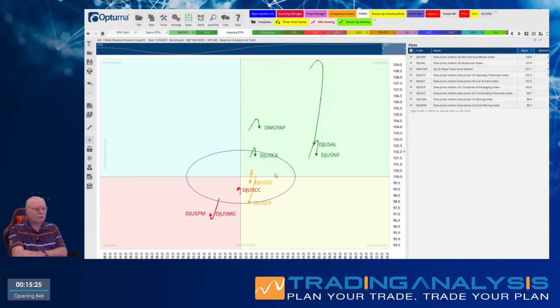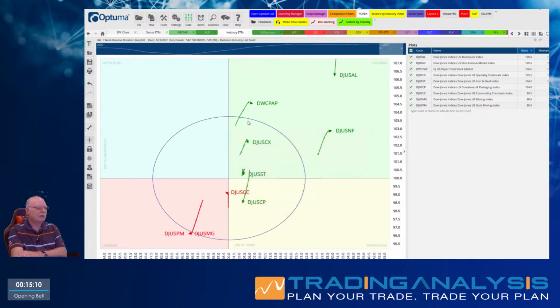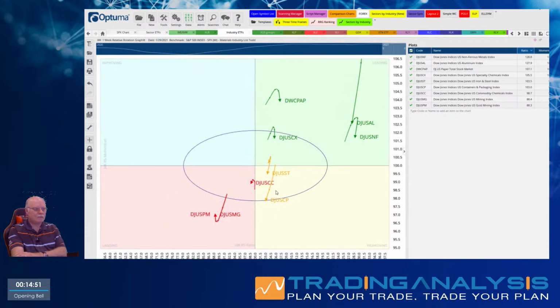Now, both paper and specialty chemicals, here's the specialty chemicals group, the CX. We've seen both of these riding high northeasterly. They're recently starting to take a turn and losing some momentum, just as this aluminum sector is dropping, and so is the non-ferrous metals. Okay, containers and packaging is also losing momentum, and it's actually pushed down here into this weakening quadrant.